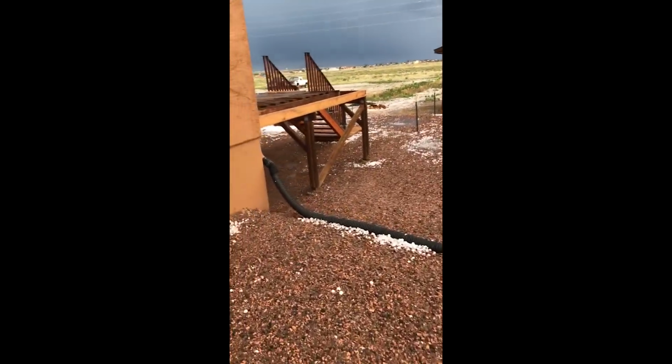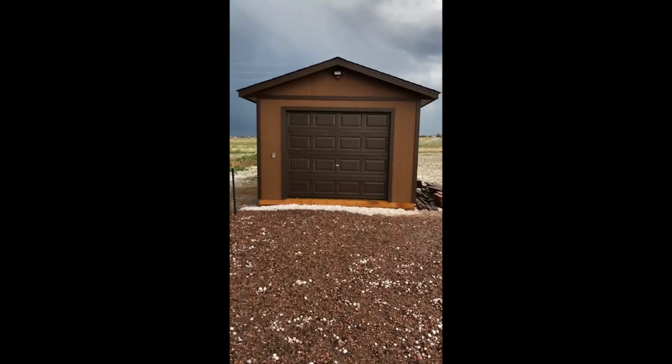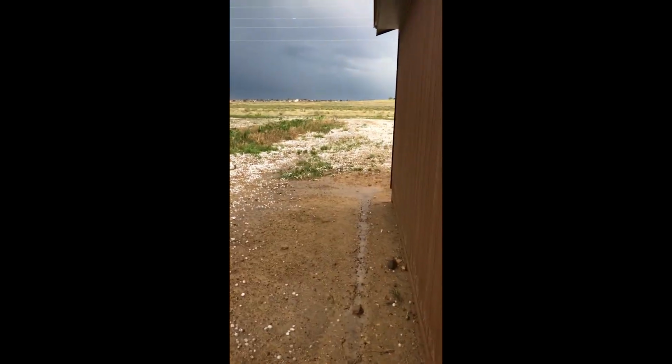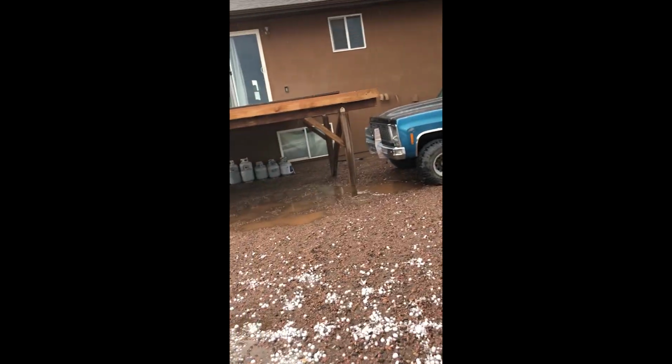I don't think a whole lot. There could have been something. But the back was sheltered by the front of the house. I'll have to check my cameras too and see if any of those are jacked up. But look at this garage door on this thing. Granted, this is a cheaper garage door, but it was destroyed. Probably the roof on this too. I don't know. It's hard to say with the angle.